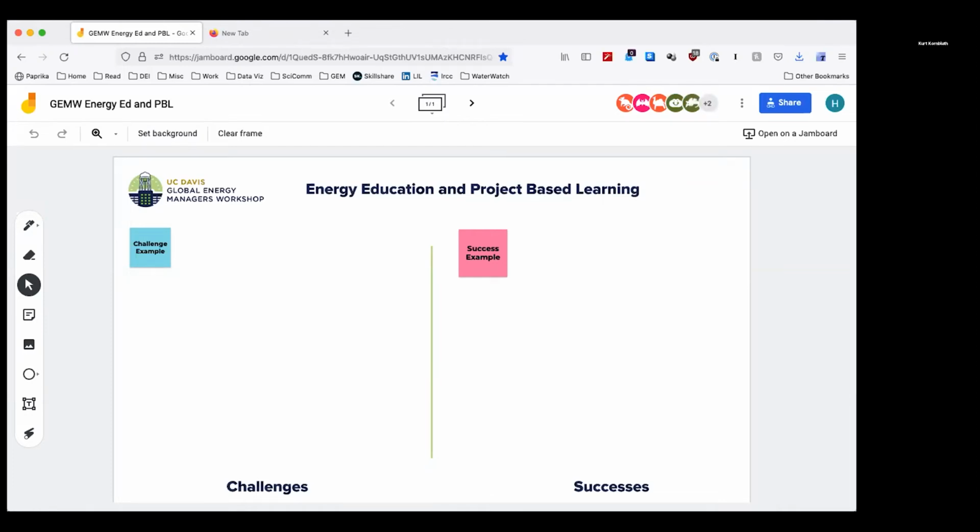And really you could put anything here, but we're pretty interested in something about energy education or project-based learning, a challenge in implementing it, or the challenges you actually have on your campus, and some successes, either project successes or education successes. Maybe your chair gave out some funding for it, or you were able to get a student group to help you, whatever it happens to be.